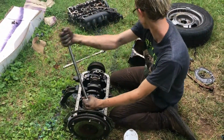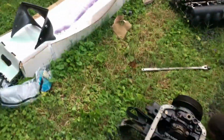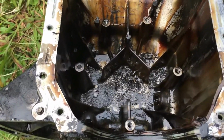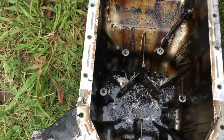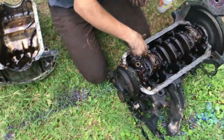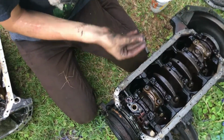Show him what's inside the oil can. There's like a cup of shards. And this. Holy fuck. Yeah, whenever I said my engine blew. Isn't that all the bearing and everything? Yeah. Jesus. Bearings, probably some piston, and that'll work here. God.